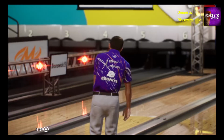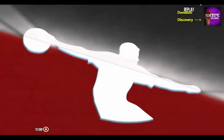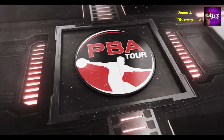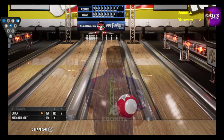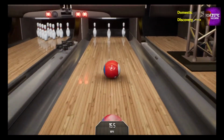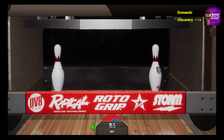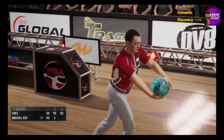5-7-10, the sour apple, I believe. Not much really to say here. Unlikely to convert this one. Probably shouldn't have left it. Fails to convert, no surprise there. The 5-7-10 is just a brutal split.